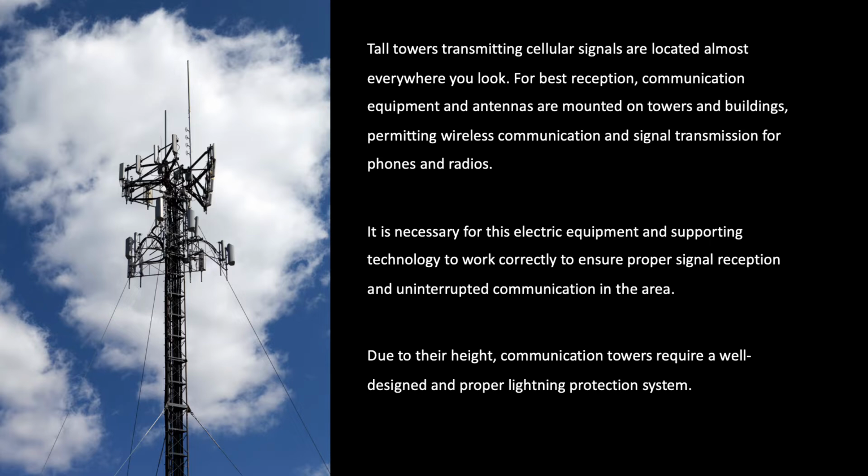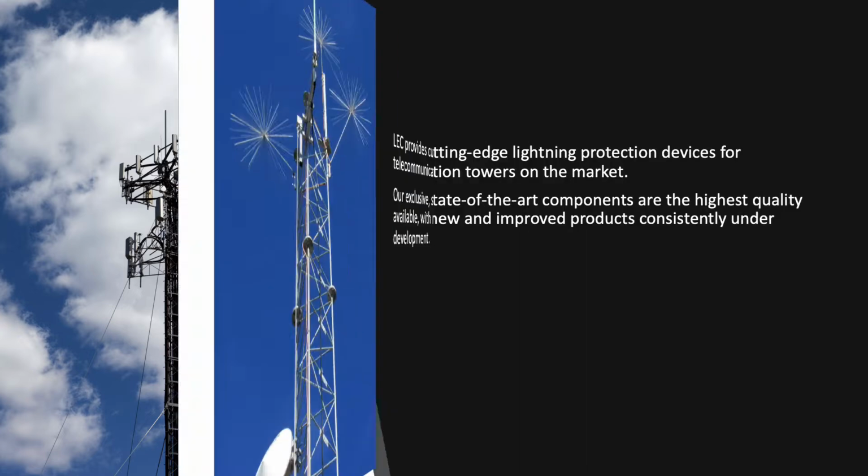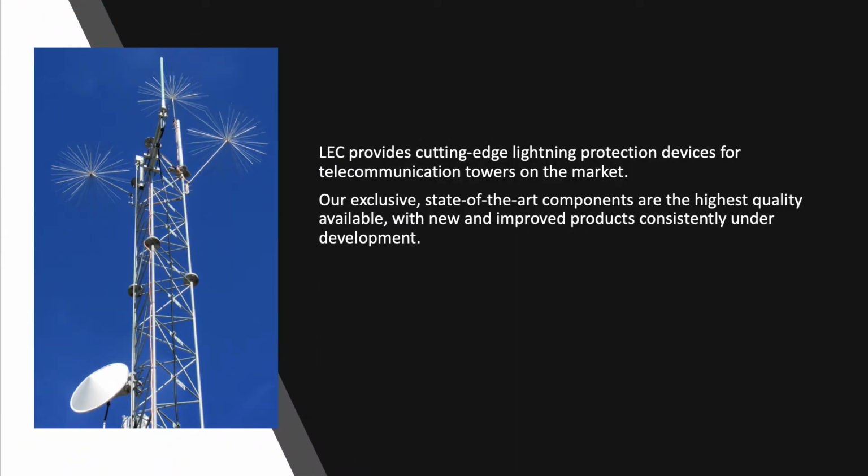Due to their height, communication towers require a well-designed and proper lightning protection system. LEC provides cutting-edge lightning protection devices for telecommunication towers on the market. Our exclusive, state-of-the-art components are the highest quality available, with new and improved products consistently under development.